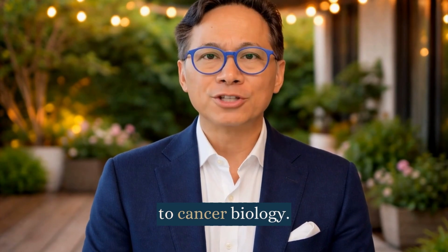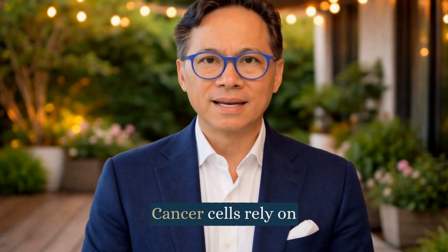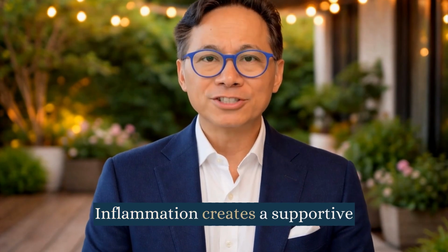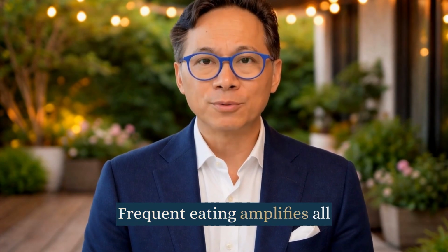Now connect this back to cancer biology. We've already established cancer cells rely on glucose. Insulin promotes growth signaling. Inflammation creates a supportive environment. Frequent eating amplifies all three.